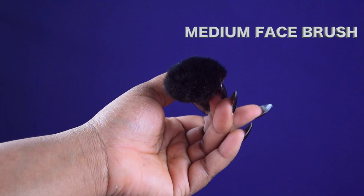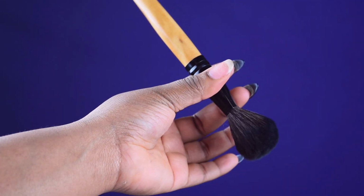The bristle of this brush is very soft. It blends pigment really well. I mostly use this brush for bronze powder or contour powder. That's what I use this brush for. It blends right into your cheekbone, your hairline.